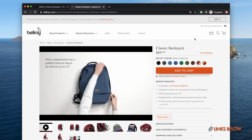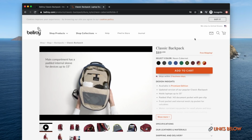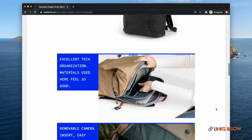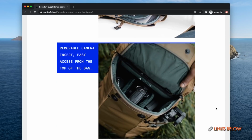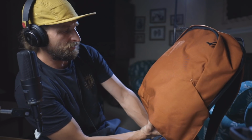I quite enjoy it. What about the Belroy Classic, right? Simple bag. This feels good in comparison. Or the Boundary Supply Errant, which is a bit more techy, a little more intense breathability on the back, similar capacity. But all in all, I think they are contenders. It's like they're real contenders. These are great, thoughtfully designed, delightful to use bags on the daily. They've got their particular size, shape, and function.